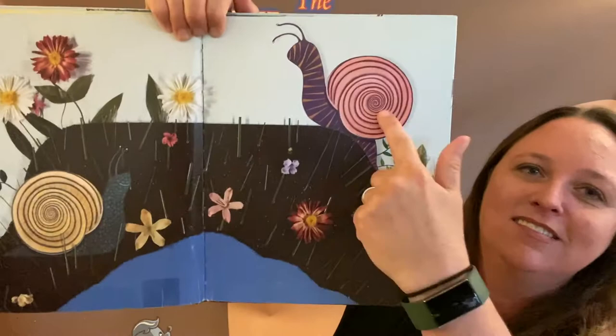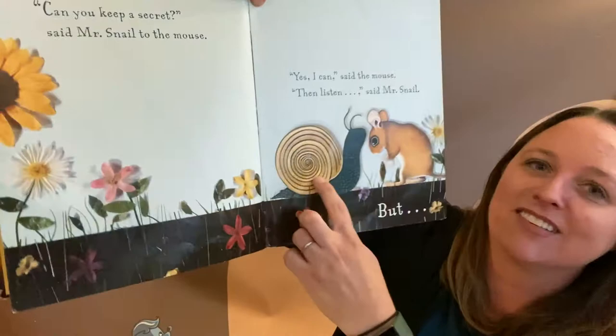All right, here we are. We have our snail right here. The snail comes up to the mouse.